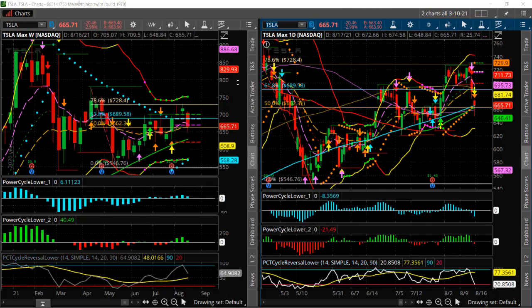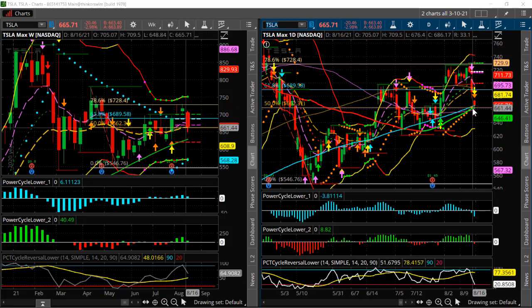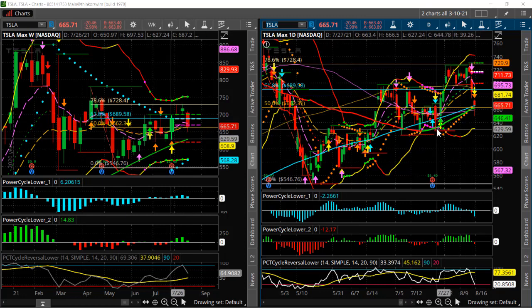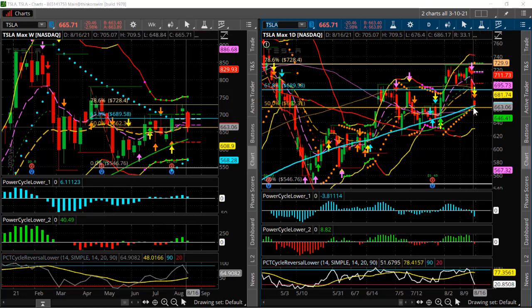So let's take a look. Here's Tesla; on the left is a weekly long-term chart, on the right is the daily. You can see Tesla has been under pressure for the last 3 or 4 days. Now it's into a really key area: the 200-day moving average and 50% retracement. If this breaks, it's going to be down to this 620 area pretty fast. So this is key. It needs to hold here. Be watching this 660 level on Tesla. If this breaks, watch out below, and also watch out for the ARK fund.